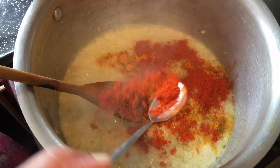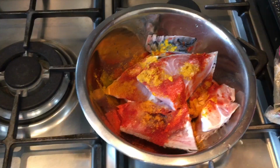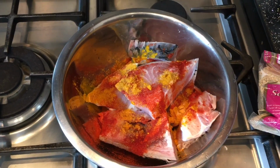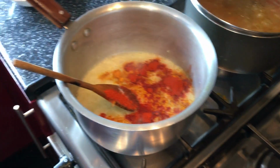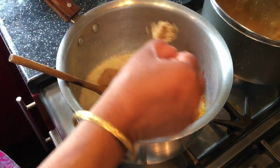Molasses powder. Masala already has, no? Masala, put it in. The coriander powder.